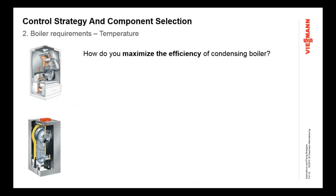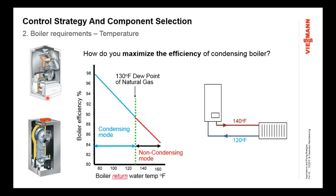Let's look at the boiler requirements in relating to temperature. How do I maximize the efficiency of a condensing boiler? These two boilers both have an AFUE rating of 95%. Does that mean they always run at 95%? Well, no, they don't. Efficiency of a condensing boiler is based on return water temperature to the boiler. That 95% rating of the boiler is based on a specific test that was done in a laboratory with a fixed set of conditions. You take that boiler out in the real world, the story is very different.